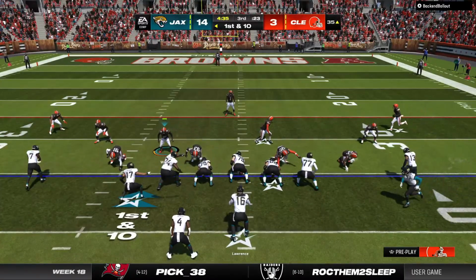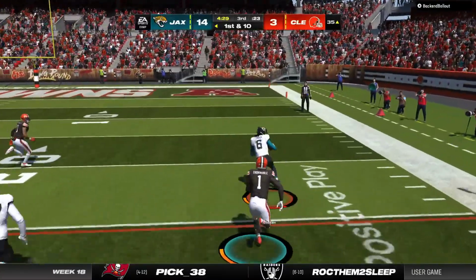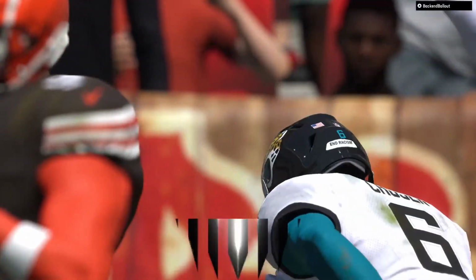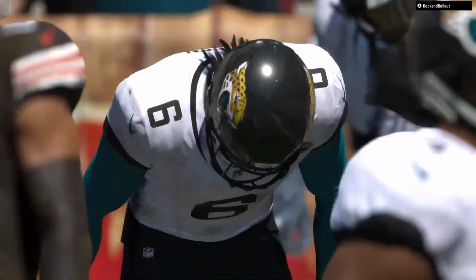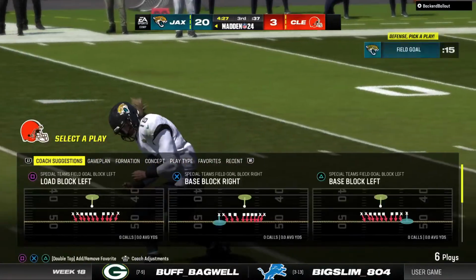They'll send a receiver in motion left, and he'll get it here on the touch pass. He's got room at the 30. They find some open field here, pushing his way through. And they will score. It's a Jacksonville touchdown. Robbie Chosen with a lucky number 13 touchdowns now on the year, as his guys have opened up a very comfortable lead.